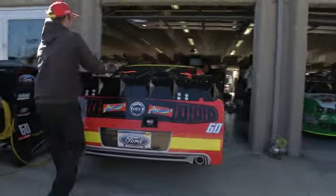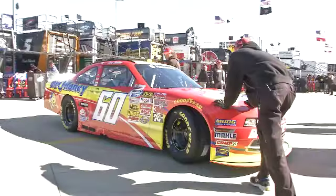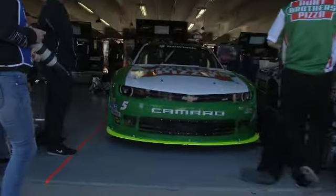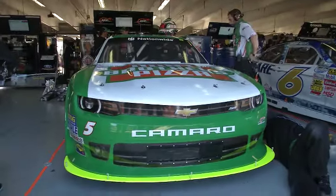Here's the Texas native, Chris Buescher, cousin to James Buescher. I believe Plano, Texas. Not really good with the hometown names. But there is Kevin Harvick, winner here five times in the NASCAR Nationwide Series. The gloves are going to come off tonight.